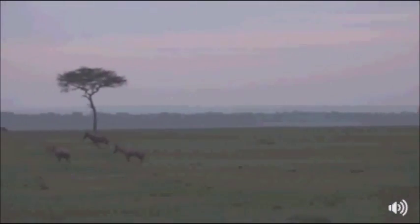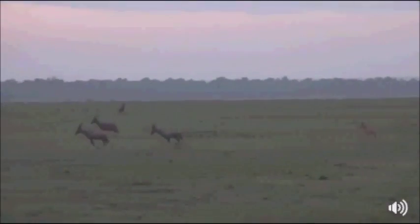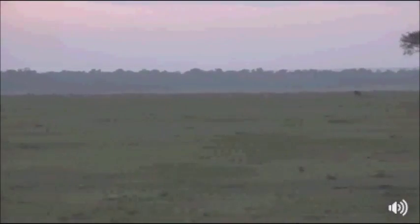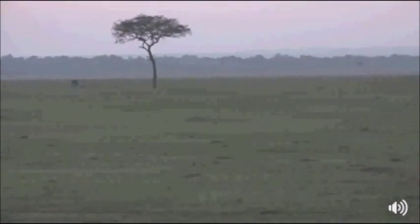And in the Mara Triangle, look at those topi running around in the early morning with the pilot using his expert skills to keep the basket very close to the ground and at times just tipping the tops of the grasses. Now, this is coming to you live from Kenya, and it is an amazing experience to have you with us, and I'm sure we are going to have a wonderful morning's safari.